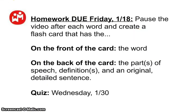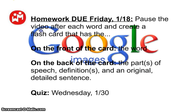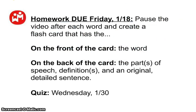Okay, I would like to thank Google Images for all of their help in giving me all these great images to share with you. Remember that you need to pause after each word and create a flashcard that has the word on the front and on the back, the parts of speech, definitions, and an original detailed sentence.